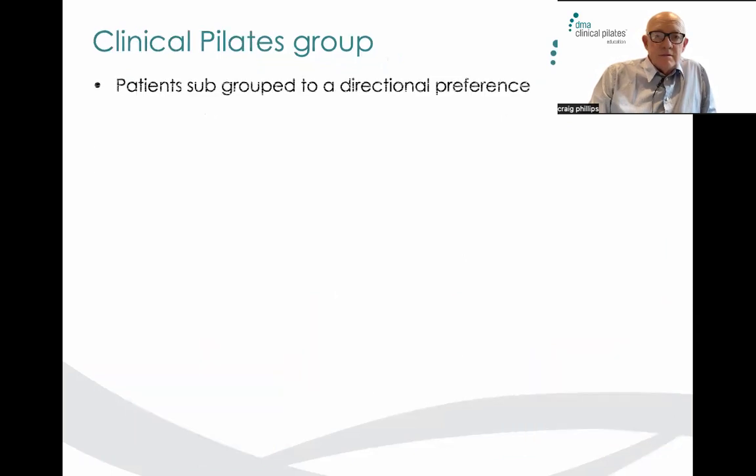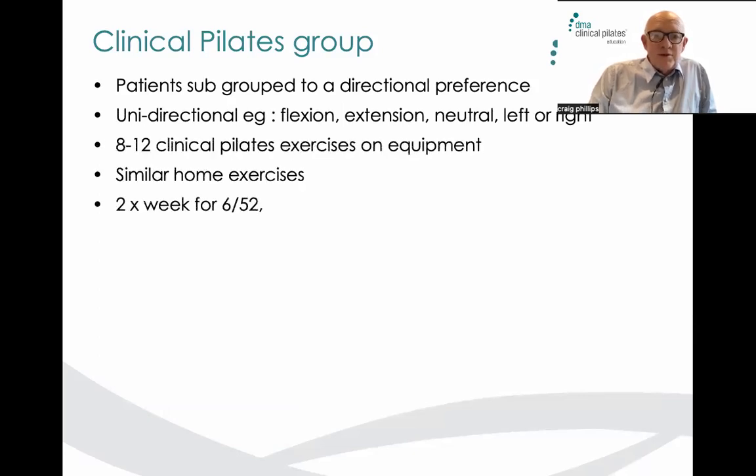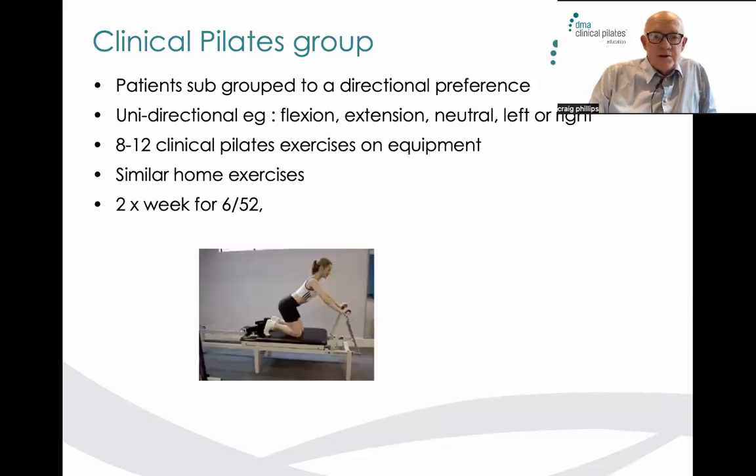The treatment group, they were subgrouped on this directional preference model. So they were given one side, one direction. You got flexion, extension, neutral, left or right. So it ended up being one direction, be it flexion or extension, and one side, be it left or right. Like with any research, this wasn't perfect. We had a fifth group in there, the neutral, which we determined later, post-hoc analysis, was a non-responder group, but anyway. Same thing, they were given exercises on equipment and twice a week for 6 weeks.